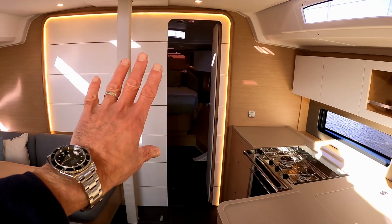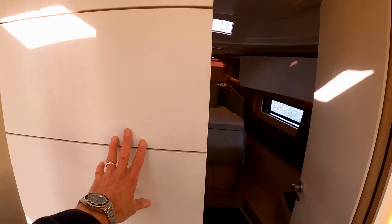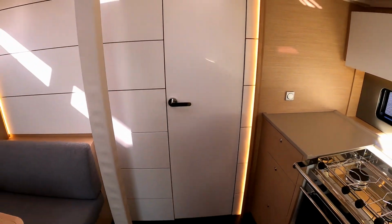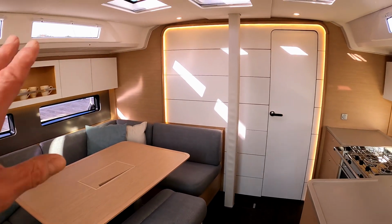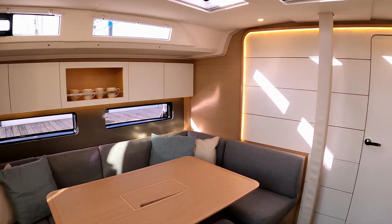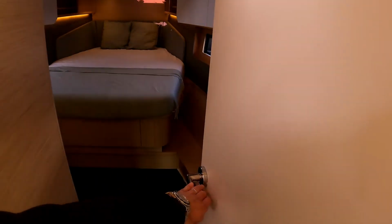So forward cabin forwards here, and again, nice feature the way they've inset this slatted wood with a bit of backlighting here with the LEDs. If I close that door up actually and take a few steps back, you can see that in full effect. So they just separate. Nice way they've used the light white colour, the light wood, and then the GRP of the rest of it, and the grey cushions really makes this feel quite a superior quality boat, which it is. The fit and finish here is fabulous.